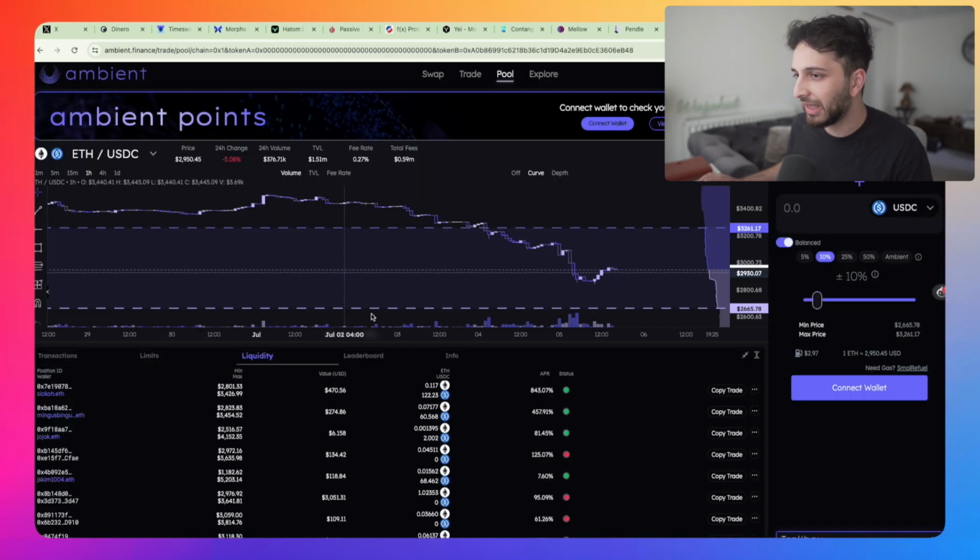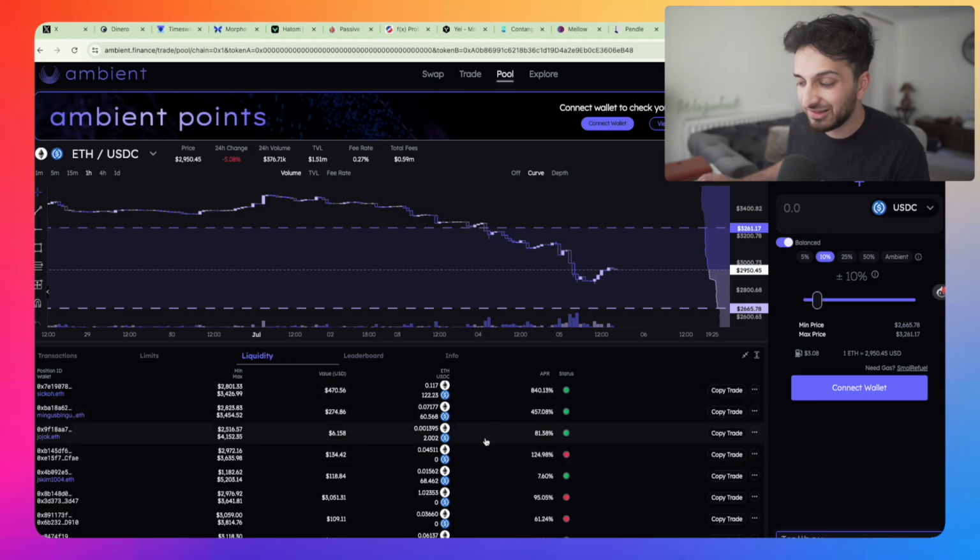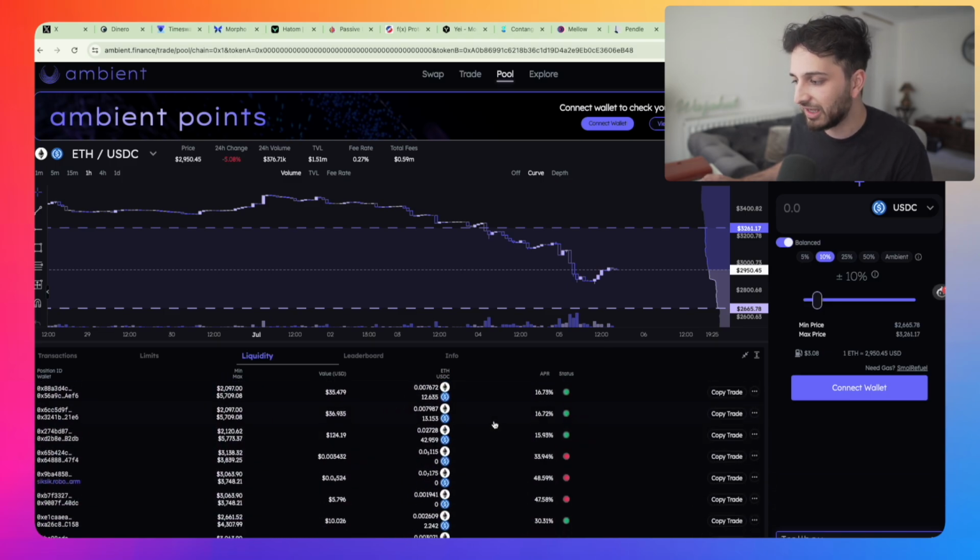Next, we've got Ambient. Ambient is this new kind of UniV4 type DEX. Well, it has a lot of the features that UniV4 will have, and they currently have Ambient points, so you can basically farm Ambient points by providing liquidity and trading on here. And you can see that some of the people who are providing liquidity, this is fairly concentrated liquidity, are earning some very, very good juicy APRs here.